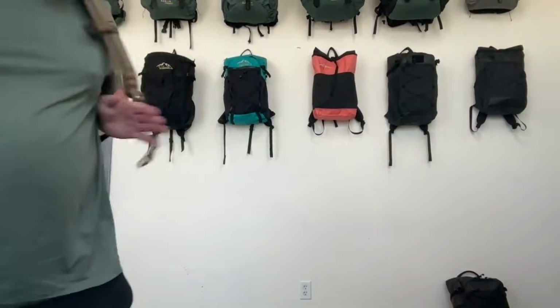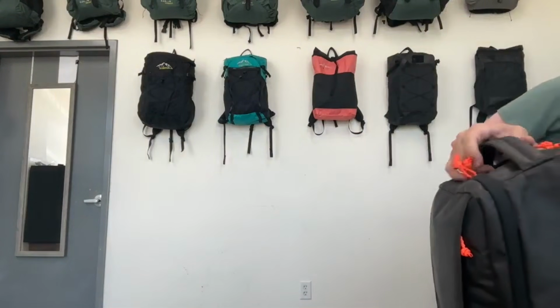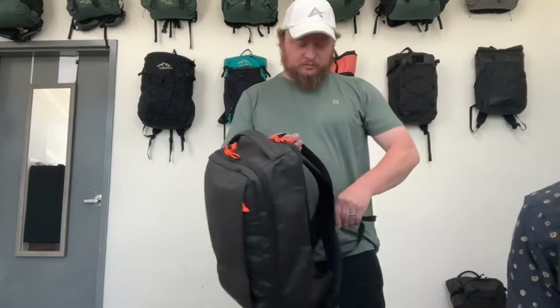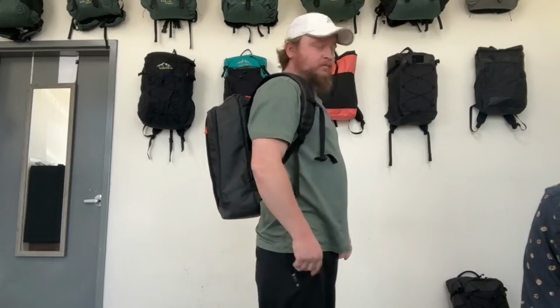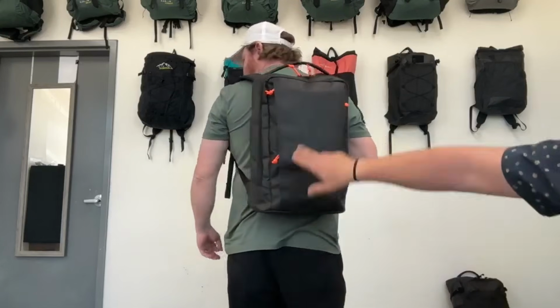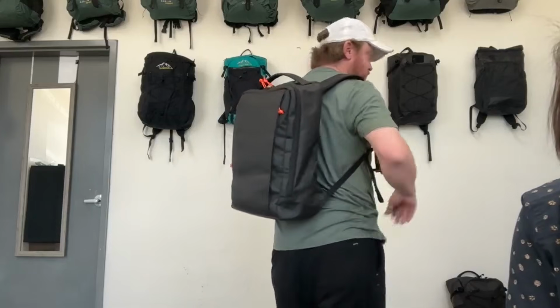Sure. Want me to model it? Yeah. So keep in mind, this one's not finished. This is a fairly early prototype, but it'll give you an idea of the black on black Ultra and how it looks. Very smooth, very sleek. Obviously, I added orange bump cord to this one. So this one has no patch field on it, which is likely how we'll sell the first batches and see what happens.